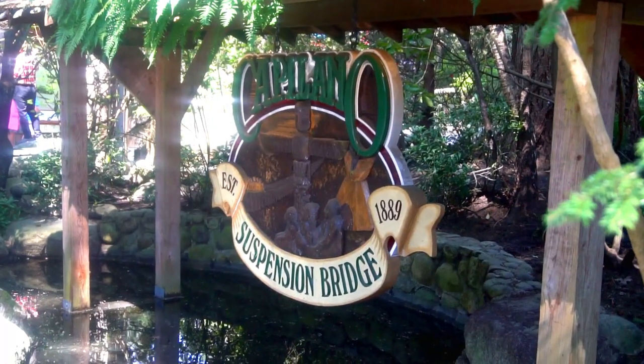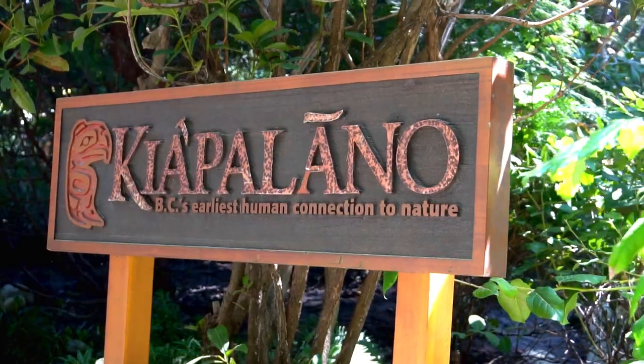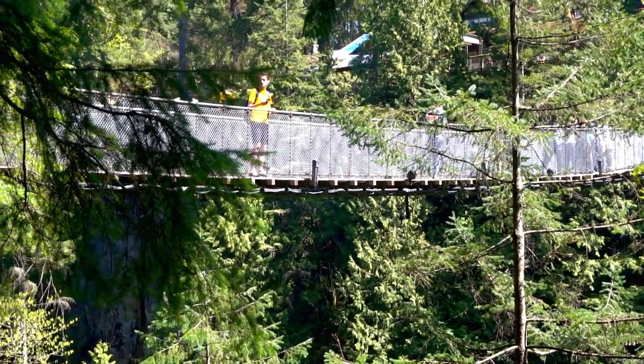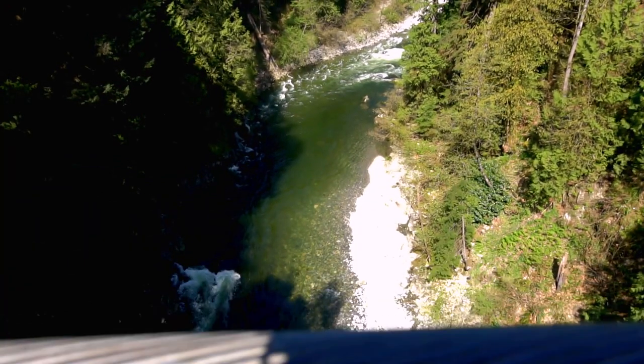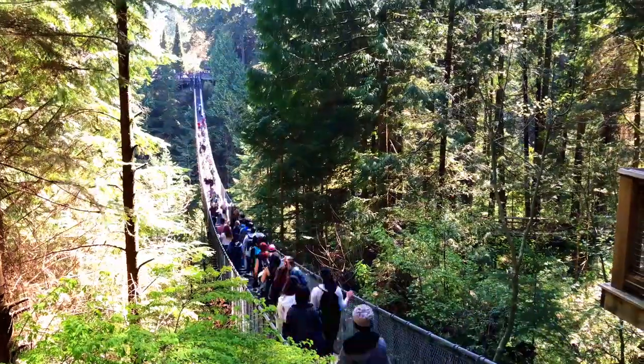To the Capilano Suspension Bridge. We are on the suspension bridge and it's really jumpy. I thought I'd be scared of the heights, but actually it's not that scary.